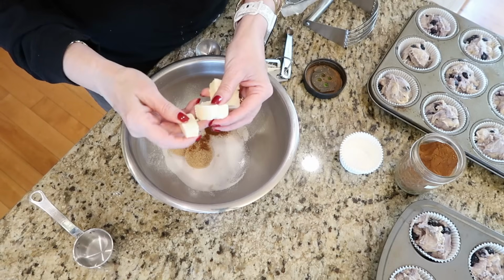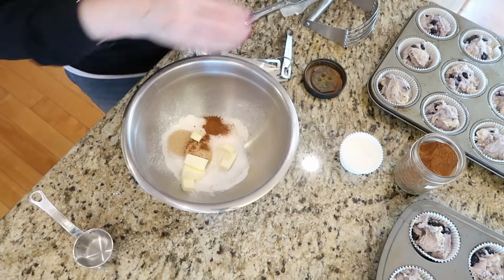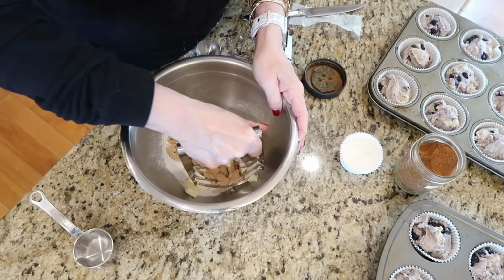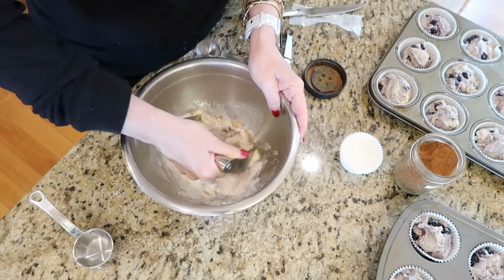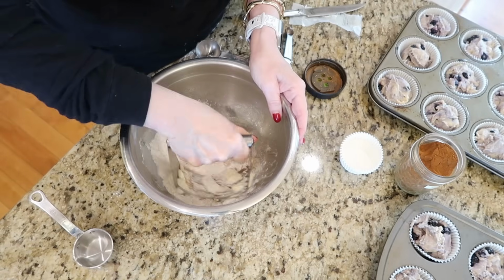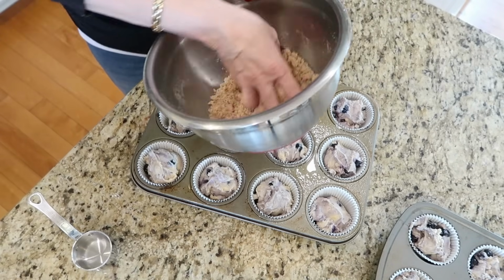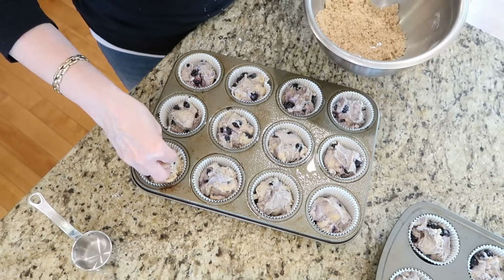We're just going to add our cold butter right into our mix, and we are going to start off with a pastry blender. Whenever I do this, I always start off with my little pastry blender, but in the end I just use my hands. So we're going to start combining this all together, and then we'll sprinkle it on top of our muffins. You're going to want your topping to look a little bit something like this, and then you just take it with your hand and sprinkle it over each muffin top.